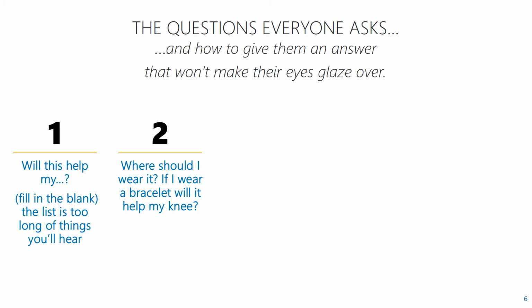Two, where should I wear it? If I wear a bracelet, will it help my knee? And don't necessarily give them an answer like I did once. I asked her what she was doing to help her knee now. She said she was taking a leaf. And I said, where are you putting the leaf? I was very lucky she had a good sense of humor. She stared at me for quite some time.